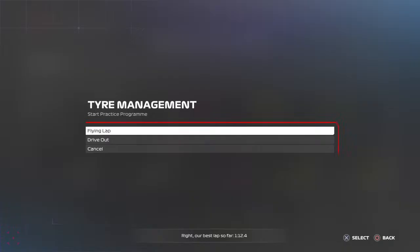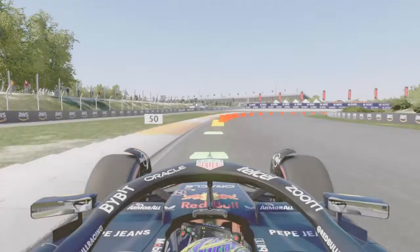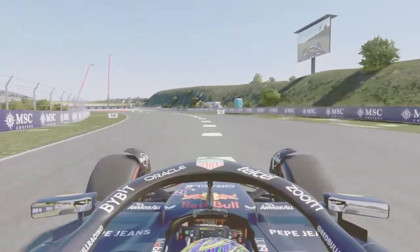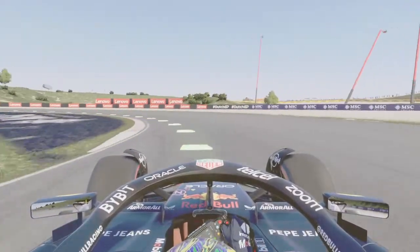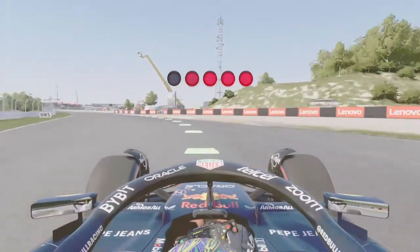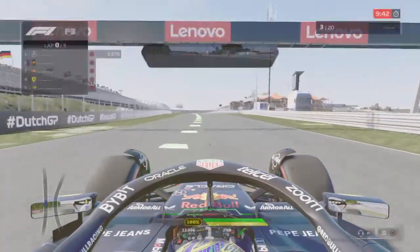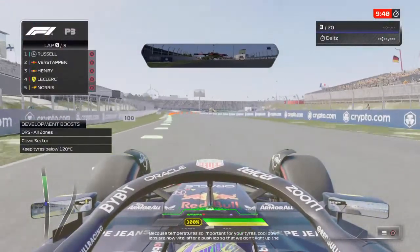Best lap so far, 1:12.4. I don't even know where I'm at in the thing, but I guess I'll find out when I go back on track because I didn't check. Let's see. Okay, so where am I?